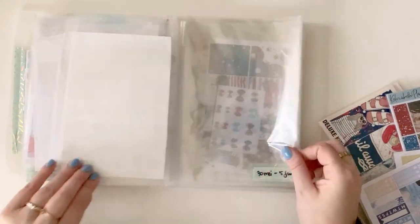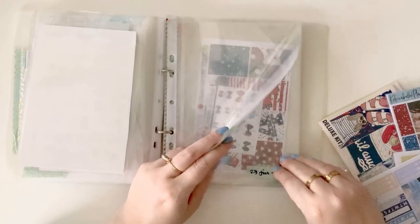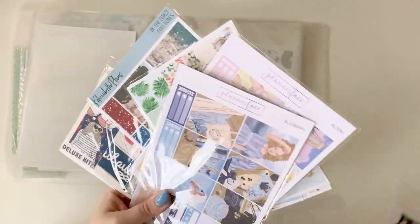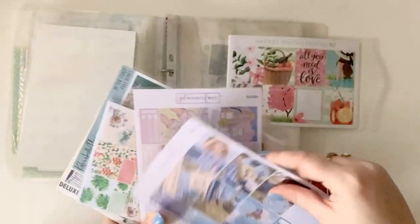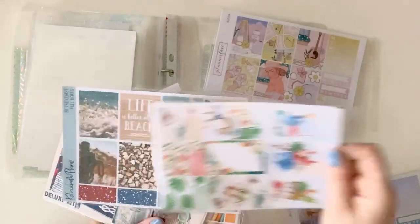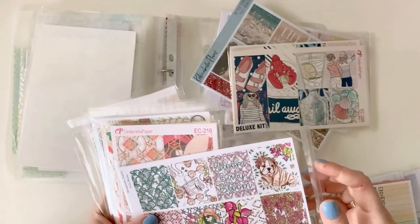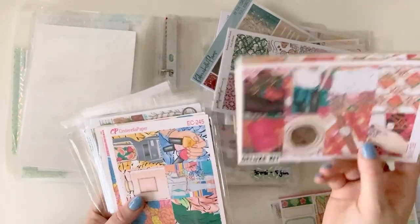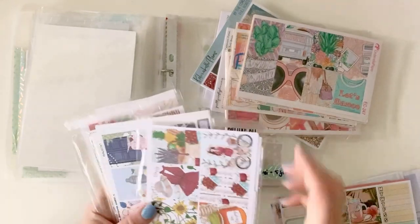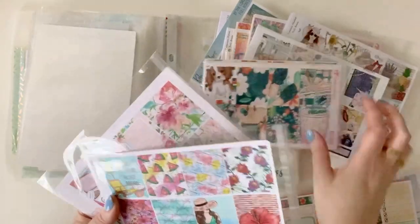Back to this, we have one, two, three, four, five kits that I get to choose from this pile. Love it. Later. Love it. Later. Love it. Later. Maybe. Maybe. This one should not go there. Maybe. Ooh, maybe. Maybe, maybe.